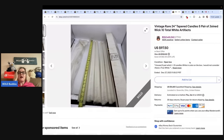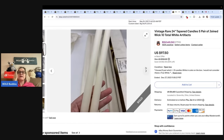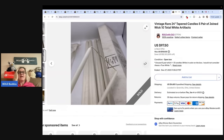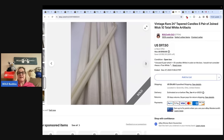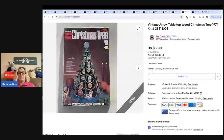These took forever to sell. And when I found these, I'm like, bolo, bolo, bolo. I'm going to sell these for crazy money. These have been listed since 2021. I paid $4.50 for them. They are these ginormous candles. They're 24 inches long. They are joined at the top. Wow. I ended up taking a best offer of $70, so definitely worth the wait. Still in the original box, and I have another set available, but very, very cool item, but took a long time to sell.